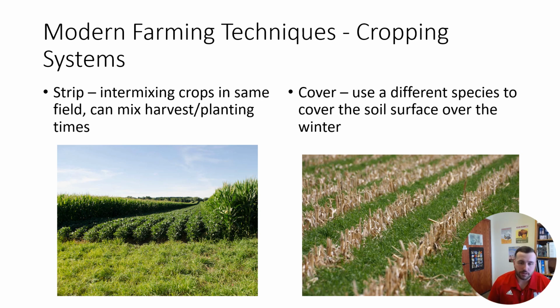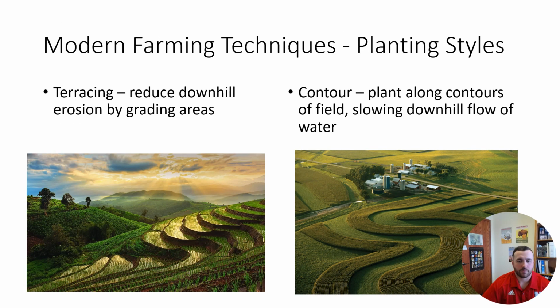Cover crops, you have no intentions of making a profit off of these crops. These crops are more like basic plants that are there to just cover the surface of your field, as well as conserve your soil. However, they might be used for grazing, but for the most part, they're not harvested for any profit.